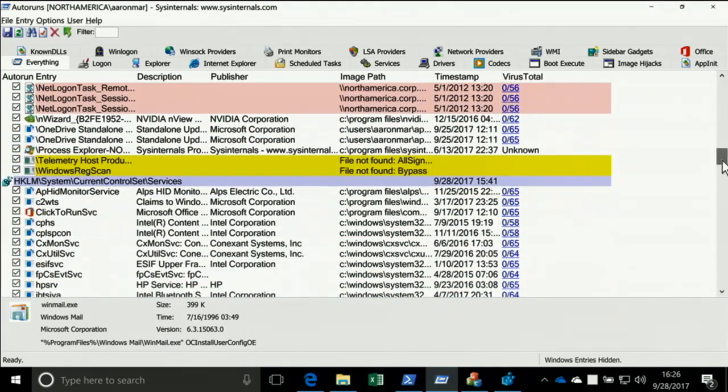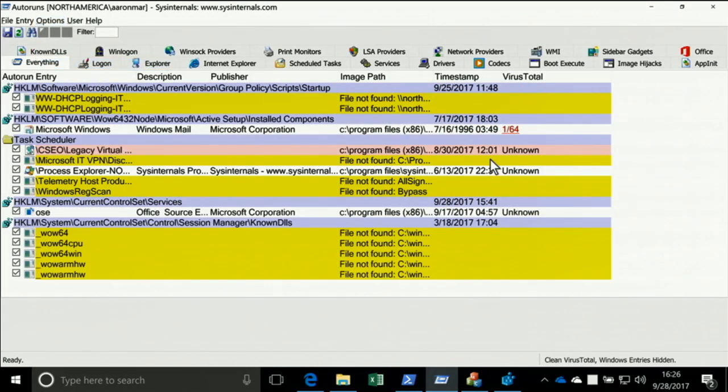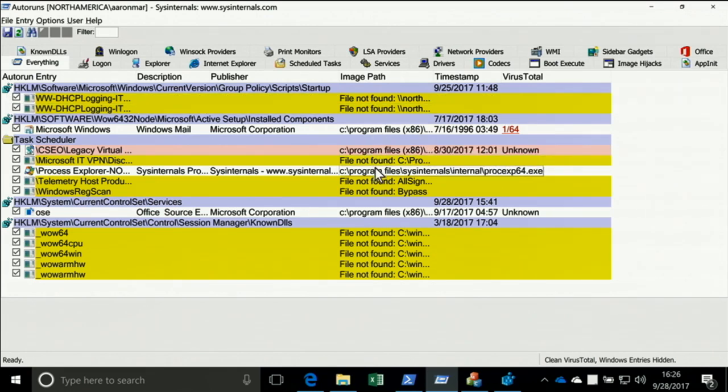Okay, but this is a lot of stuff. So we can hide all that by saying hide VirusTotal clean entries. So everything that has a 0 out of, where there's nothing that VirusTotal is running that is seeing a problem, we can say just hide all those entries. And then we see there's some file not found. Yeah, this is kind of a bug in autoruns. File not found, all signed.